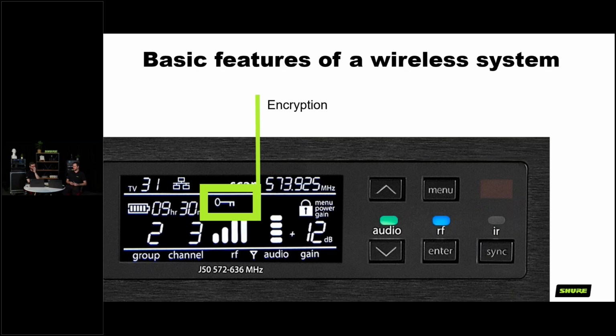And some other key features that we offer in our wireless system is encryption over the air. So if you're turning up to an event where you're hoping to receive the audio from a system which you're not really part of, you can't do that. So if you were a journalist trying to listen into a press launch of a company, you couldn't just turn up with a receiver, tune it to the same frequency and hope to hear that audio, because the transmit between the transmitter and the receiver is encrypted.